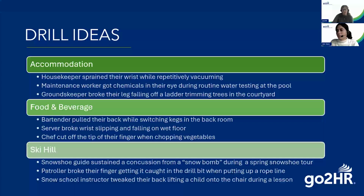My second ski example is a patroller who broke their finger in the drill when they were putting up a rope line. So now you have a first aid attendant who is the one that needs first aid. Hopefully there's more than one patroller on site who can provide that support, but they need to go to the hospital. If there isn't another first aid attendant to stay behind and look after the rest of the operation, what needs to happen? Do you need to call somebody in? Do you need to shut down or suspend operations until a first aid attendant or another patroller is on site? Those are the types of things you have to be thinking of when you're putting your drills together.